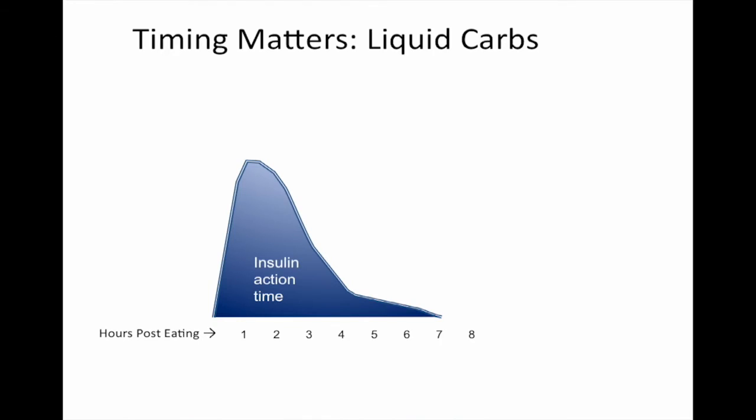Timing matters with liquid carbohydrates. Pay attention again to the insulin action time on the slide. This is the rapid acting insulin given pre-meal, and it peaks within 30 to 90 minutes. It does start working quickly, but the main power is over the 30 to 90 minute period, and the insulin wears off in about 4 hours or so.